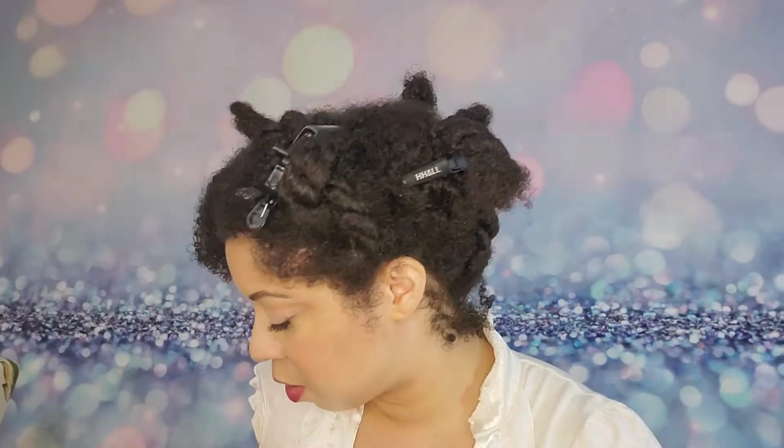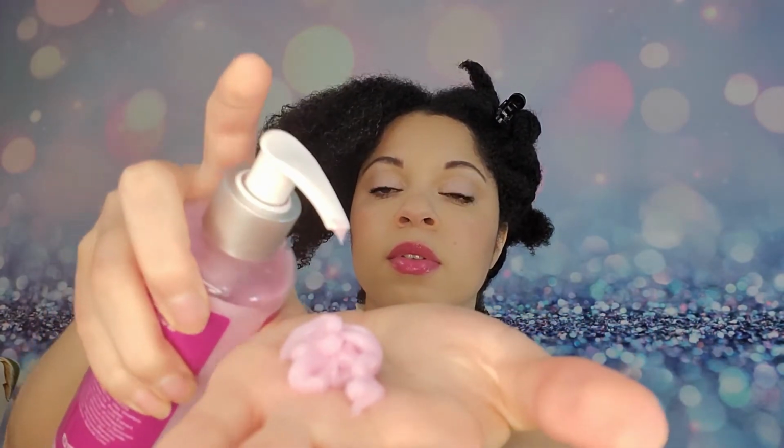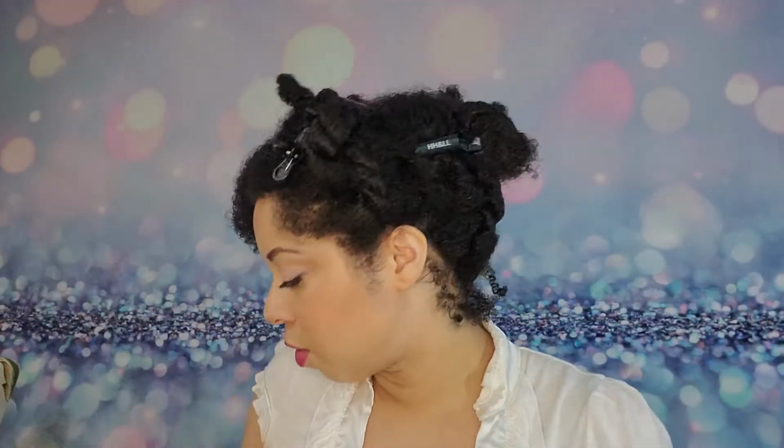The leave-in smoothie does say to apply to damp hair, and it's pretty thick. So I'm going in with probably a little bit more than that, a pretty big amount, because it does say to apply it liberally. It's very smooth and creamy.